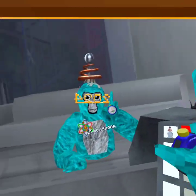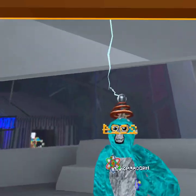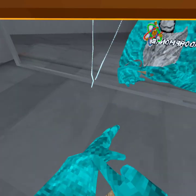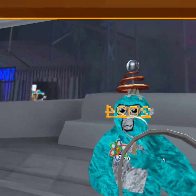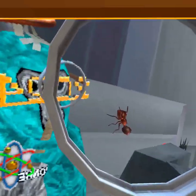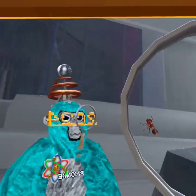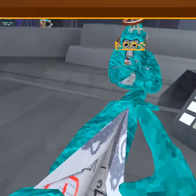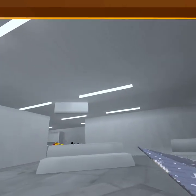And there's a stopwatch to time things. Time is a lot of things. And as always, the magnifying glass. Now if you put this up to the mirror, there's a tiny little ant there. Hello, Mr. Ant. But it's only for the mirror, sadly. And there's this paper airplane you can make out of a failed math test, apparently.